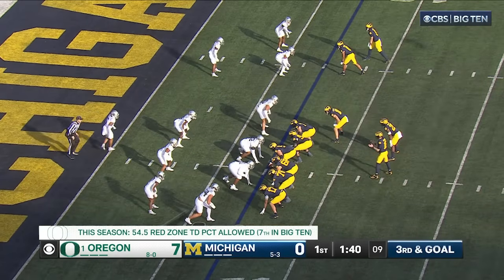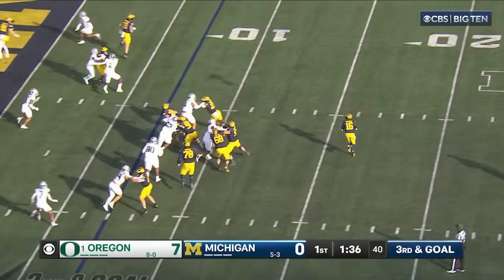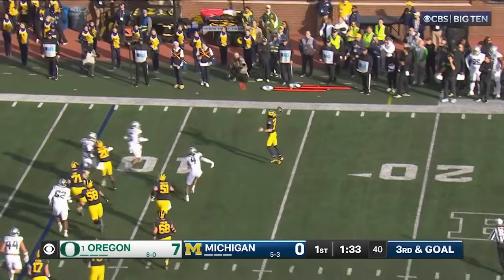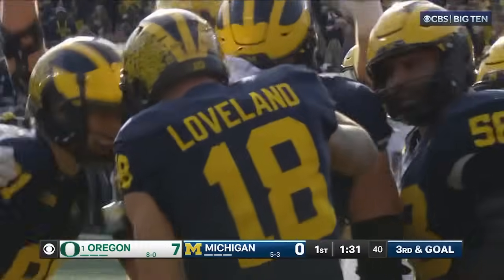Davis Warren back in. 3rd down and goal at the 7. Loveland in motion to the outside. Warren's looking that way. Going to be a late throw back in the middle, and he got it. Touchdown, Michigan. Tyler Morris.